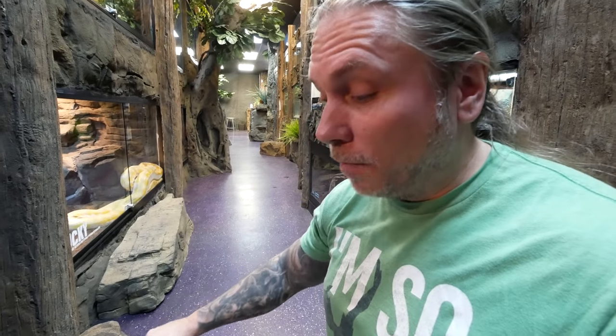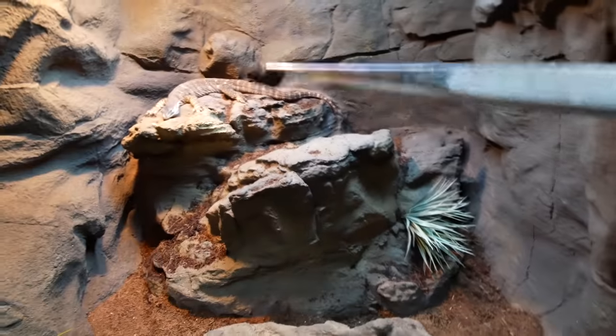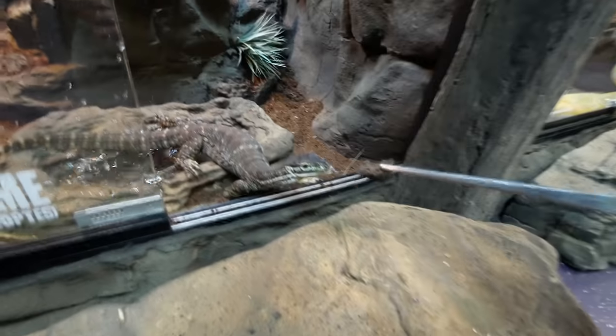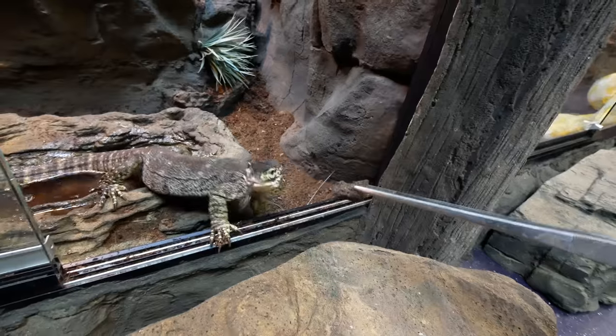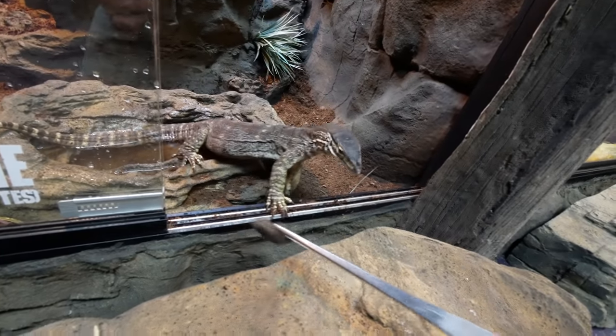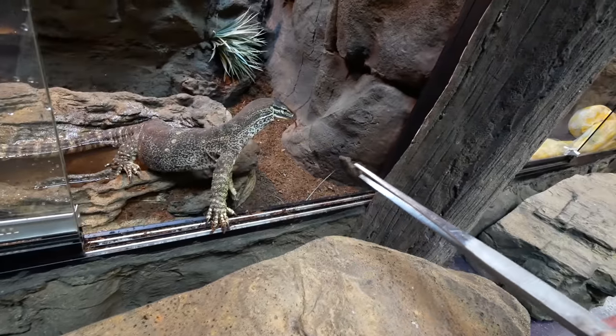Obviously, Argamus is definitely smaller than Abasuku or Elvis, so I just broke off a little piece like this. I have no idea if he's going to like it or not. Normally, it's a very aggressive eating animal, so let's hope it works out. Argamus, you want food? Come on. Want food? Whoa! Uh-oh. Take it. Argamus, you don't like it?